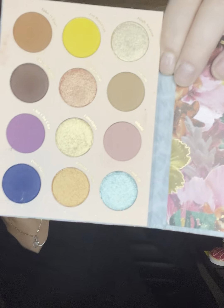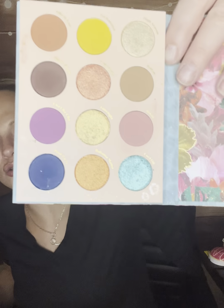I love this palette. Look at this. And I am not into blue shadows, guys. But that is so pretty. Look at that. Look at how pretty that is. That is so stunning. The golden colors are beautiful as well.